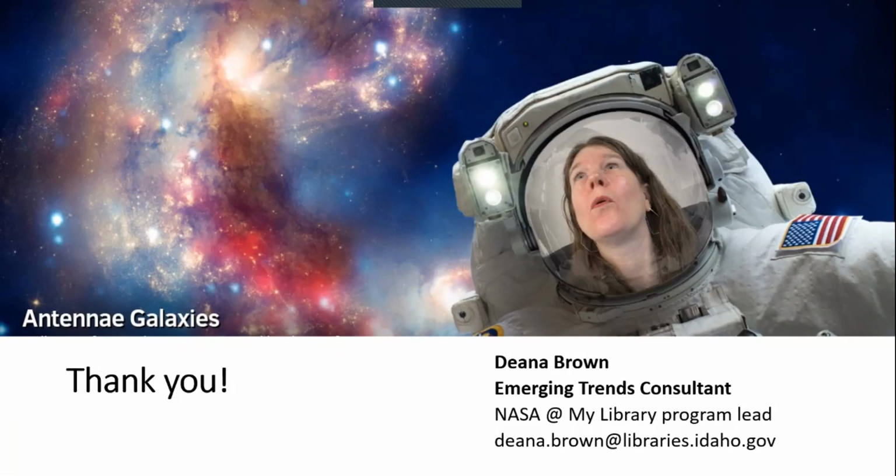Another thing I wanted to ask is, do any of you have 3D printers at your libraries? Cool. Well, NASA also has a series of models that you could try 3D printing. I think they've got the rover on there. There's craters that you can download and print off, so you can make your own tactile experiences for users at your library. I just put the link, nasa3d.arc.nasa.gov/models, there in the chat.